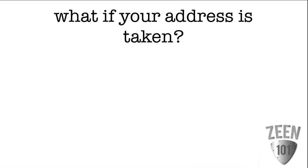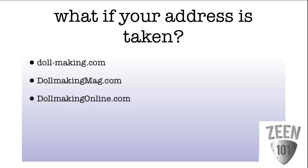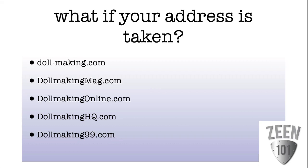Okay. Now, what if your address is taken? Let's say dollmaking.com is taken. And by the way, it is taken. Well, you can use a hyphen in between doll and making. You can add mag on the end of dollmaking, so it would be dollmakingmag.com. You could add online to the end of dollmaking, so it would be dollmakingonline.com or dollmakinghq.com. You get the idea, right? Or maybe dollmaking99 if there's a significant number for your magazine, then use the number.